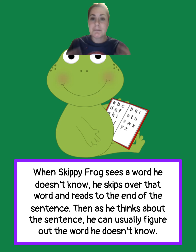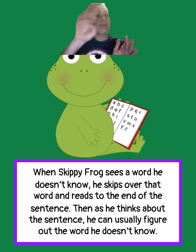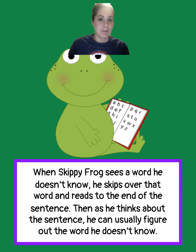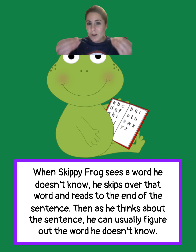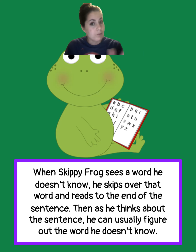So we use Skippy Frog if all our other reading strategies didn't work. We're like, okay, I can't figure out this word, okay? I'm not giving up. I'm just skipping over and I'm going to go back to it because once I finish reading this sentence, the word might come to me. It might be a little bit easier and I might figure it out, okay? So Skippy Frog is very useful. We don't use him all the time, okay? A lot of times our other reading strategies can help us figure it out, but he's there to say, okay, in our last resort, let's skip it. We're not giving up and go back to it after we read the sentence.